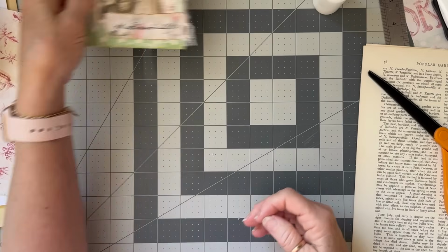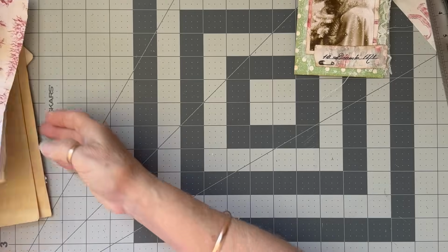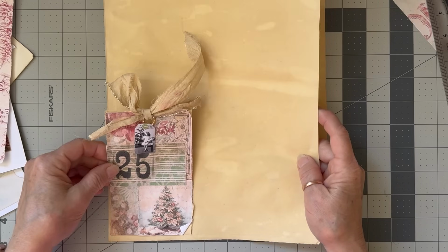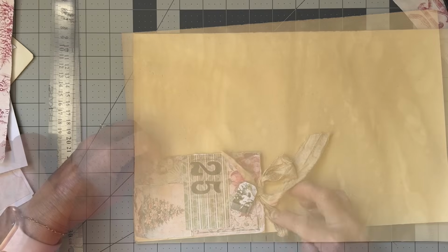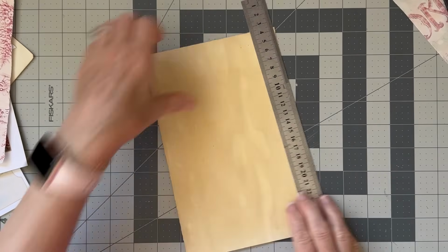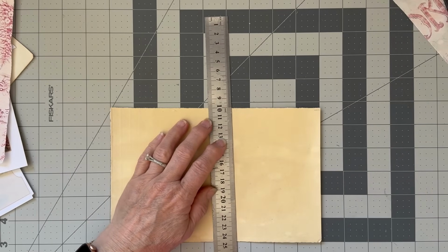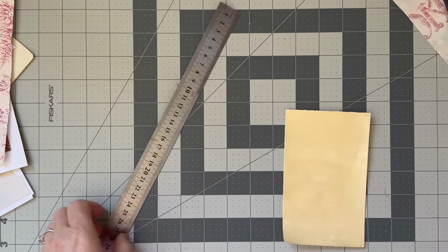Now we need to put something in our envelope. And that is going to be this tag that I made. So I just made that on some manila folder that I have dyed. So it is about 3 1/4 inches wide and about 5 3/4 tall. There we go. And 3 1/2 wide. And that should fit nicely into the envelope.